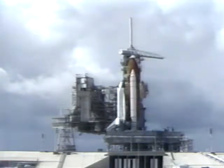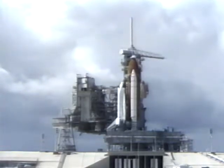Still getting updates on the rain shower situation here at Kennedy Space Center. We remain in a hold at T-minus 5 minutes, waiting for weather to clear both at Kennedy and at the TAL site at Ben Guerir. T-minus 5 minutes and holding. This is shuttle launch control.